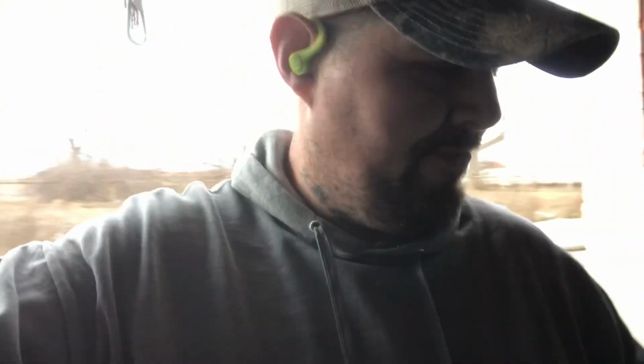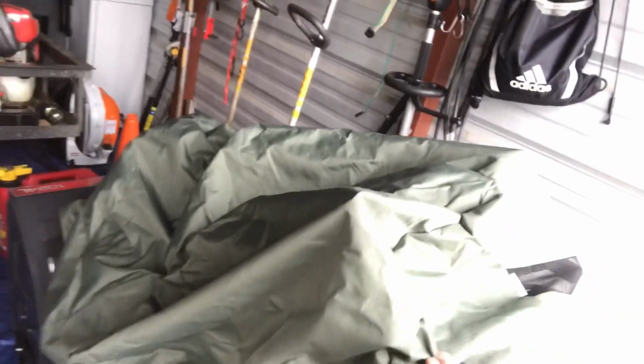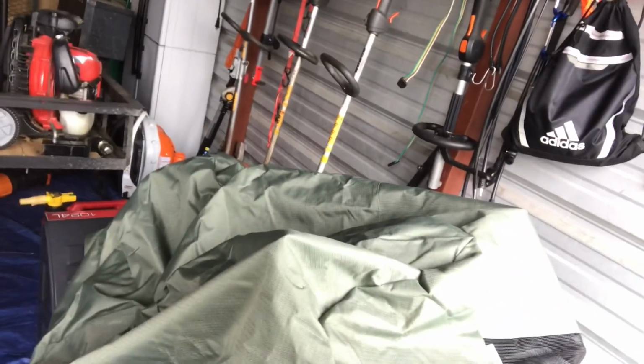So I covered the 52 in the tarp. If you guys remember, I bought this. It's just a grill cover. They didn't have any snowblower covers. Just to try to keep all the controls protected.